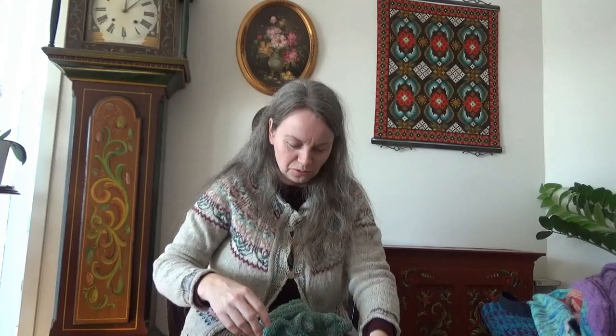I love to make shawls, and because I am here at my mother's house, I have some shawls that I have made for her, so I wanted to show you. And I have something else I almost forgot.